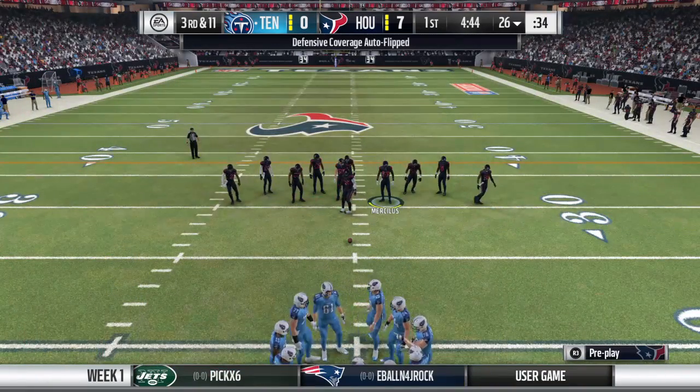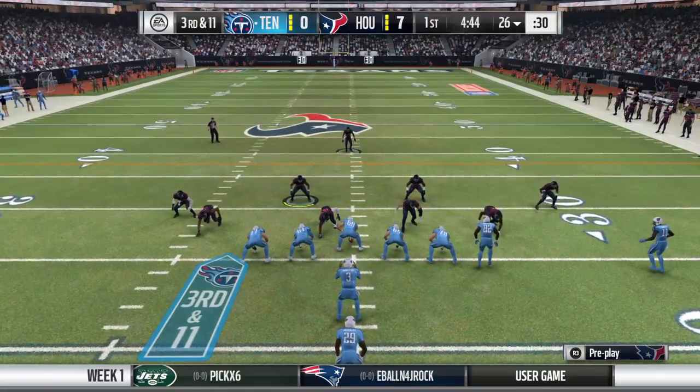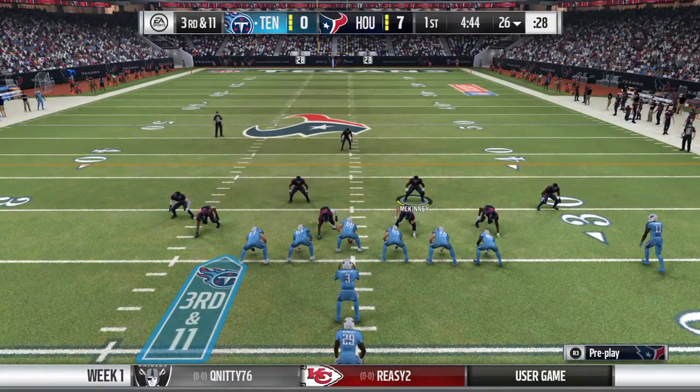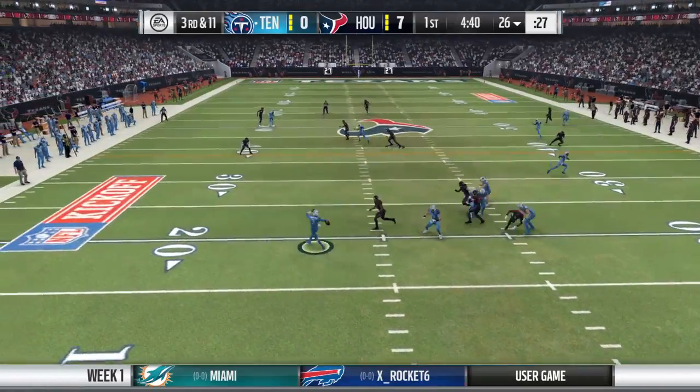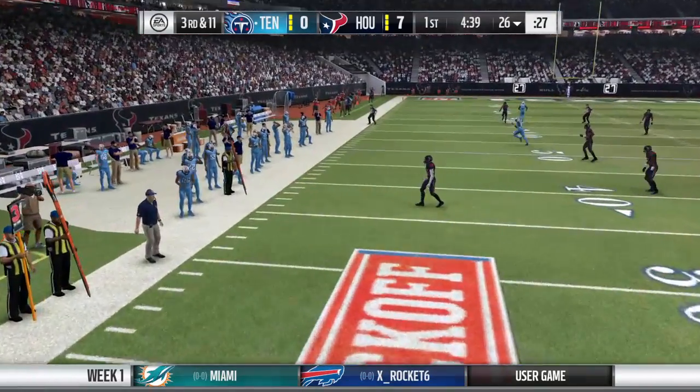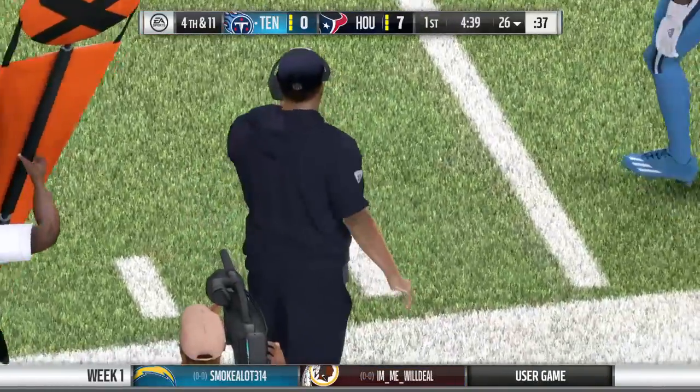So incomplete on second down. Now they'll look to convert here on third. Murray the lone setback. On third down, Winston. And he'll just toss it away. So he throws it away, and that brings up fourth down.